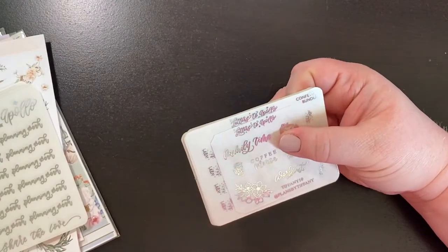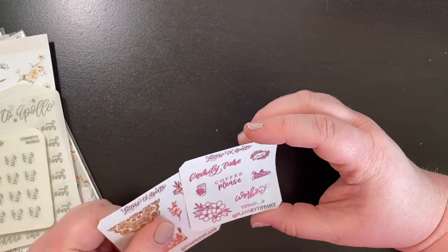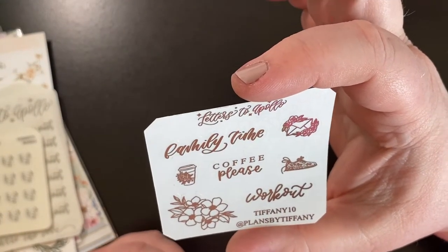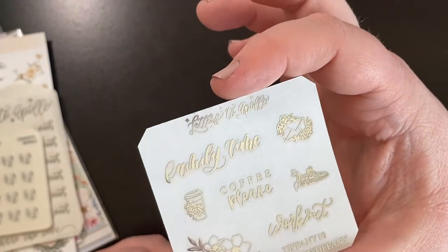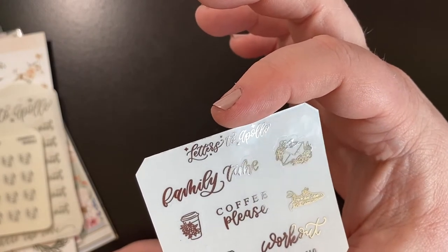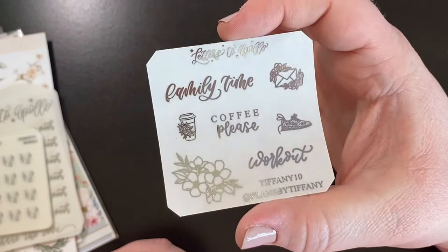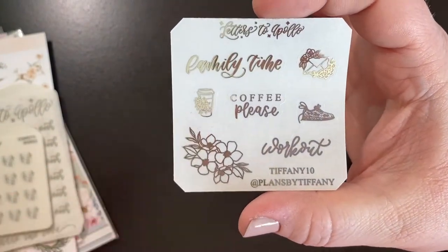Okay, I don't even know where to start. Wow, I got two freebies. Thank you. Tiffany 10 is her code at Plans by Tiffany. This is a silver foiled freebie. We have family time, coffee please, workout, florals, envelope. The envelope, the coffee cup, and the shoe with the florals and the bows on them, those are freaking adorable. I love this giant floral down here too, of course.